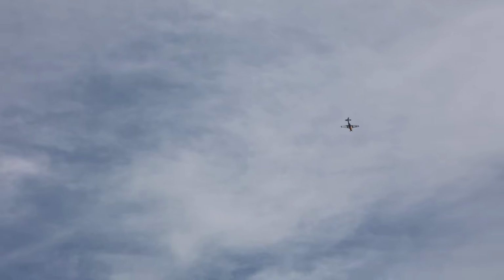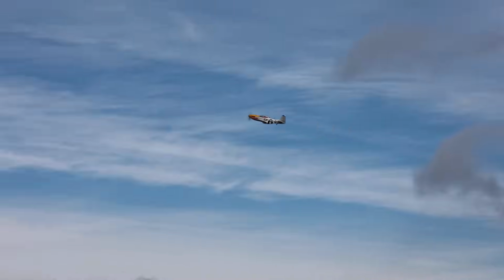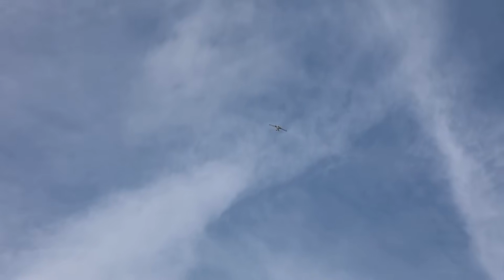Just a little P-51 snap. That was amazing. Wow, I didn't know it could snap that good. I don't know if I've ever tried that on this one. So roll this way, take it up, and we'll snap it at the top here. Remember, this is flying on a 3S battery, which is insane. True, that flip down. Isn't that cool? Fun. It just flies so beautifully.